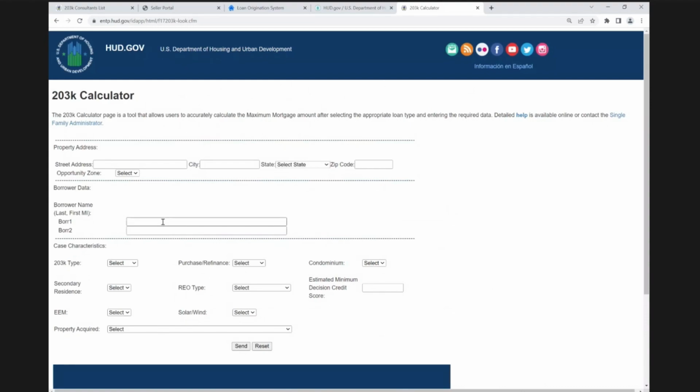When you do it this way, before you do it in the FHA calculator, if you close your browser, this goes away. So you might want to print it when you're done with it. So the first one is the opportunity zone. Just click yes or no. We'll do no for this example.